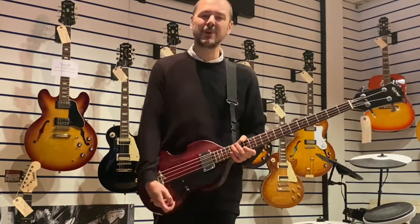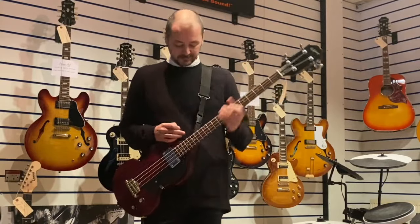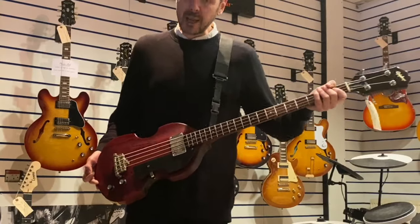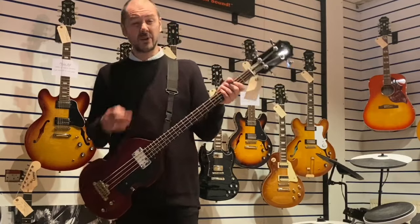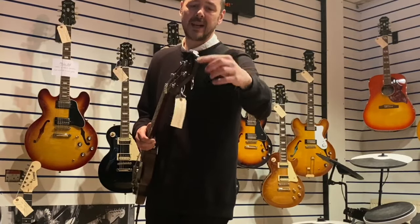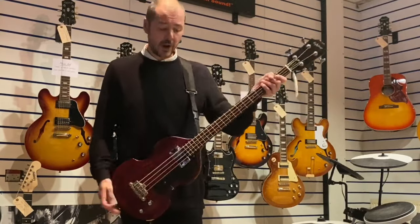Hello, I'm Kev at Rimmer's Music, and I'm going to show you this brilliant bass today. It's used, you wouldn't think so by looking at it. It's the Epiphone EB-1. Plays great, it's in really good condition, very near perfect condition. There's just a few little tiny marks on the top of the headstock there. Other than that, great bass.